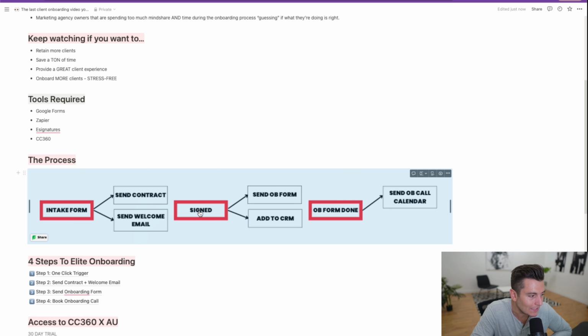Okay, once the contract is signed, then we're going to send them an onboarding form, and we're going to add them to our CRM. Once they have actually filled out the onboarding form, then that's where we're going to send the onboarding call calendar to actually have a conversation with them and onboard them into the business.